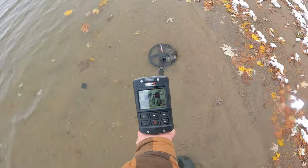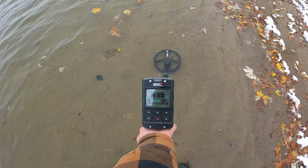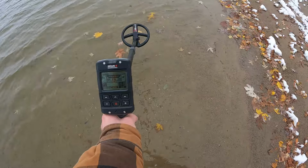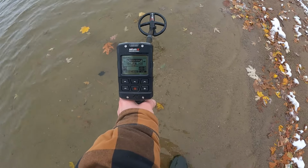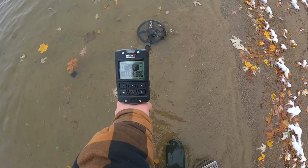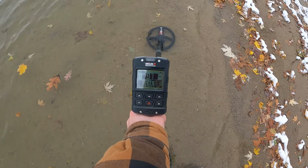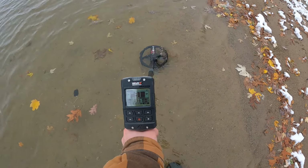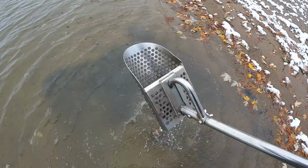Let's keep hunting. I just switched the program over from beach to beach sensitive. Beach sensitive has a higher frequency, and you have a lot better chance of picking up small targets like a bracelet or a small gold chain or something like that. So I switched over to that and see if we get more targets coming up. Almost immediately we're hitting about a 91 right there. So let's see what that is. Whatever it is, I believe we have it in this beach scoop.